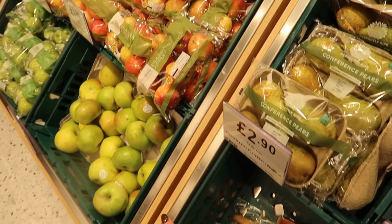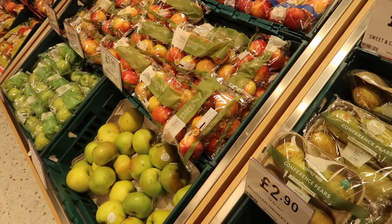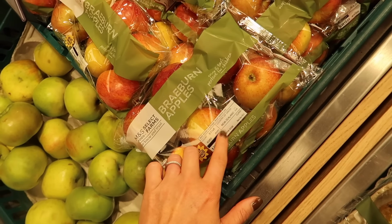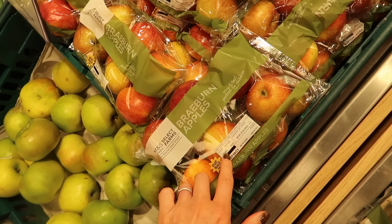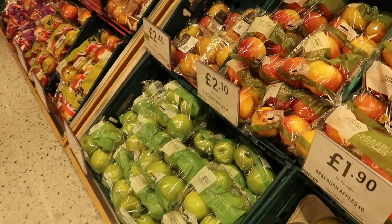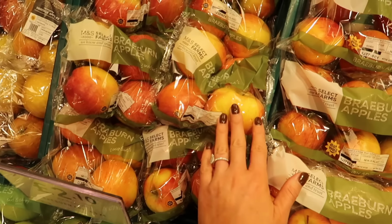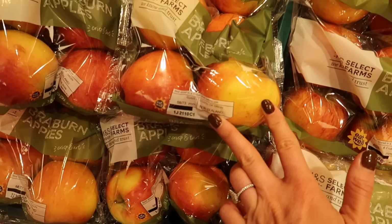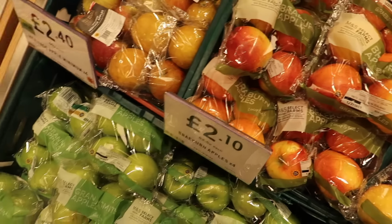Okay, let's try the apples. Apples are literally growing in every field in the UK. Okay, these ones have had quite a long journey. They've come from New Zealand. I'm a little bit confused. Why have we got apples here from New Zealand? Braeburn apples, these grow so well in the UK. So I guess, oh no, these have come from New Zealand as well.